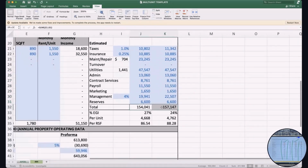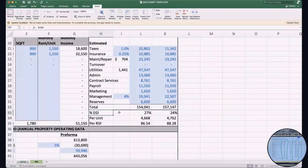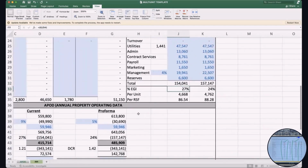So I have total expenses down here. It's giving me an expense ratio. So that's what this is. When it says percentage of EGI, what that means is it's this 154,000 is 27% of my effective gross income.